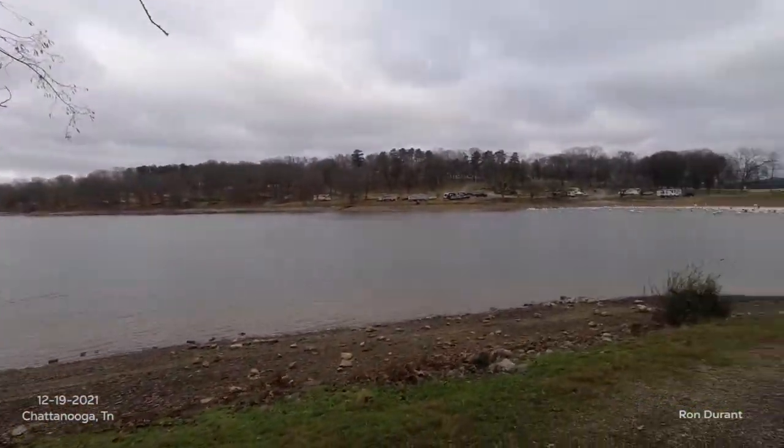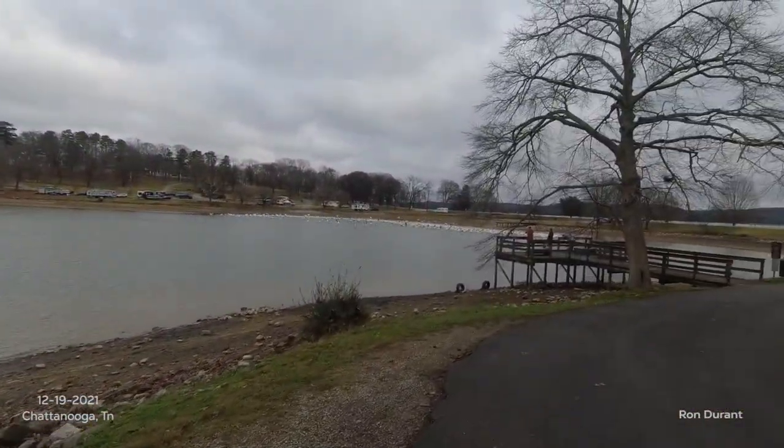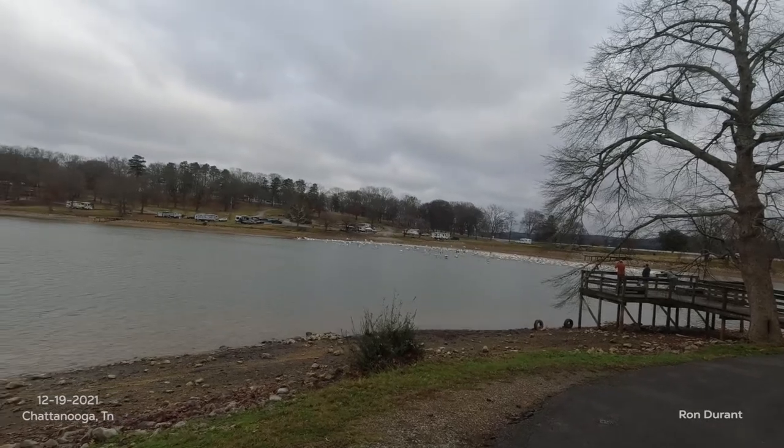Good morning, everybody. We come down here to meet Phil Thatch and Heather Boyd at Chester Frost Park down in Chattanooga. They had a report of some white pelicans down here, and boy, they were right. I bet there's 500 white pelicans down here fishing and flying. I'm gonna turn the camera around so you can see them. Look at them. It's amazing.